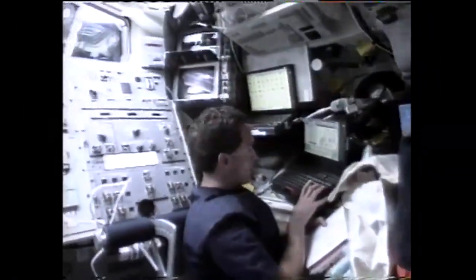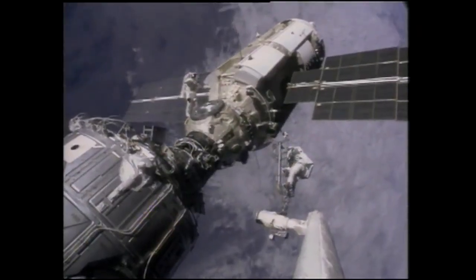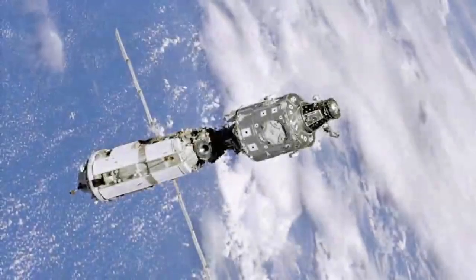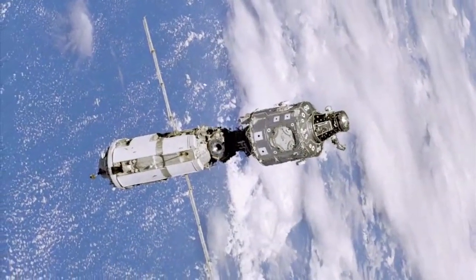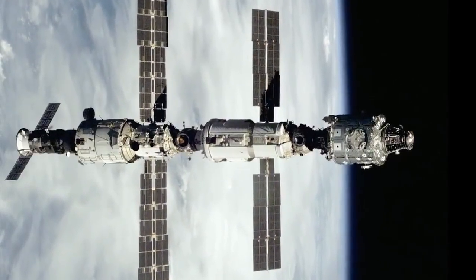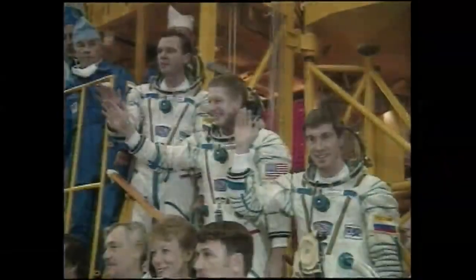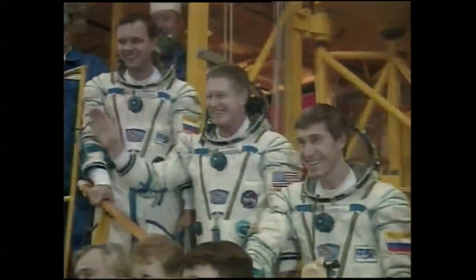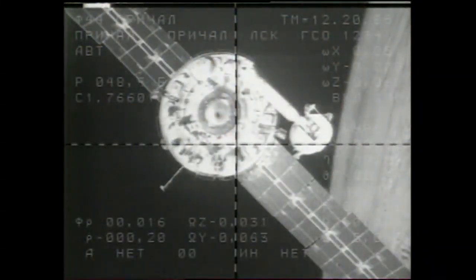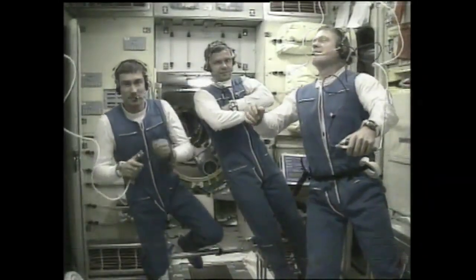2 weeks after that, Space Shuttle Endeavour follows up with delivery of America's Unity module, the second piece of this largest space station puzzle ever to be constructed. Houston, Endeavour, we have capture of Zarya. Not until July 2000 will the Russian Zvezda module be added, finally allowing for 2 Russian cosmonauts and their American Expedition 1 commander, Bill Shepherd, to journey aboard a Soyuz spacecraft to the International Space Station and begin humankind's continuous extraterrestrial presence.